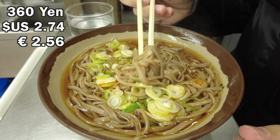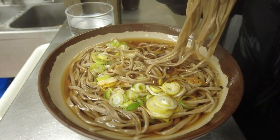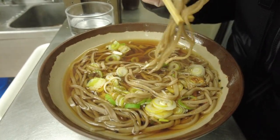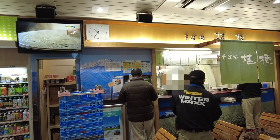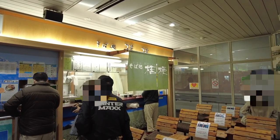Itadakimasu. I'm adding 7 spice chili pepper. It's cold today, so the soba soup warms me from inside. The soba noodles are too soft for me, but it's fun eating food in such a narrow space. There's no chair inside. But there are benches and a counter if you go outside the station.